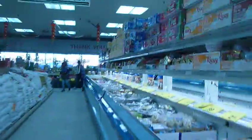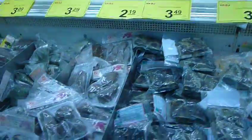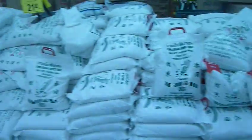Let's do the whole walk around again. We're in a Chinese market, Hong Kong market in Calgary. But it's Asian, really. Asian market, yeah. Rice cakes. This place is huge. So you have long grain rice in bulk, everything in bulk. And then you have ramen. Ramen noodles.